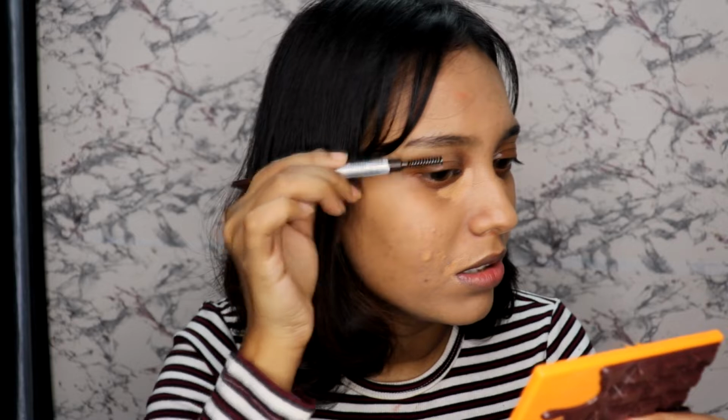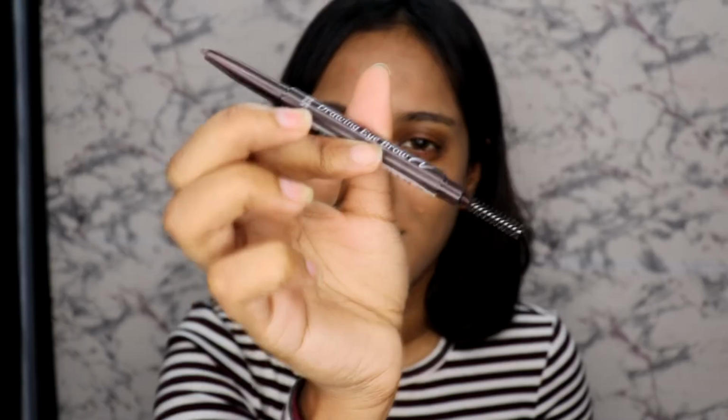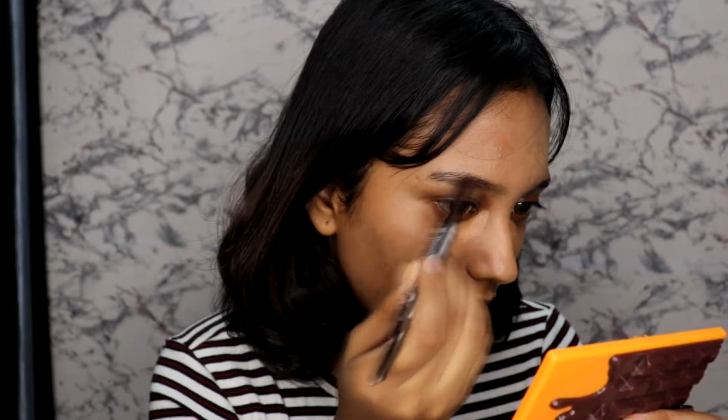Time for brows. In the meanwhile, I'm gonna let all of this dry out. I tend to leave my concealer to thicken up and dry, and I know that can bother a lot of people that the concealer is just there, I'm sorry, but I gotta do what I gotta do. It's the way I like it. So I'm just going to do my brows, and I'm using the Etude House drawing pencil. I've actually started liking this, so I'm just going to use that.